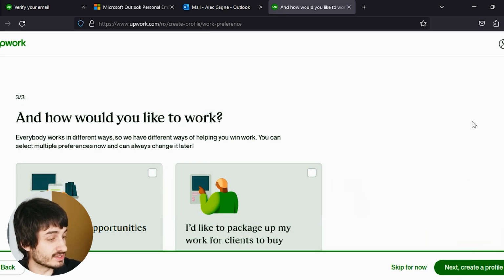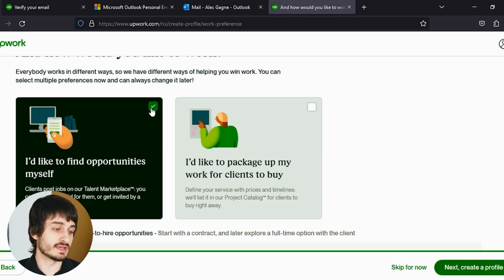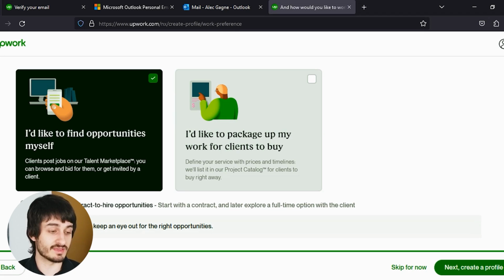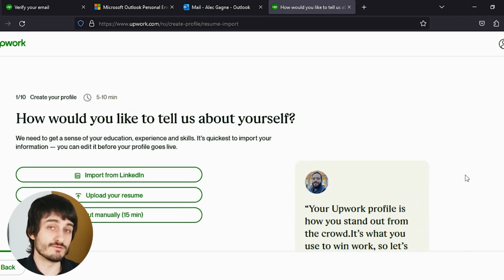So then it's going to take you to this page where it's going to ask you, how would you like to work? There's two ways to find work on Upwork right now. You can either try to find work by applying to job offers, which is the one that I recommend. And there's also creating sales pages that clients can browse through and try to decide whether or not they want to hire you based on that rather than other freelancers, but it's a lot harder. And so I recommend really focusing on, I'd like to find opportunities for myself, and I'm going to show you how to do that later on in this video.